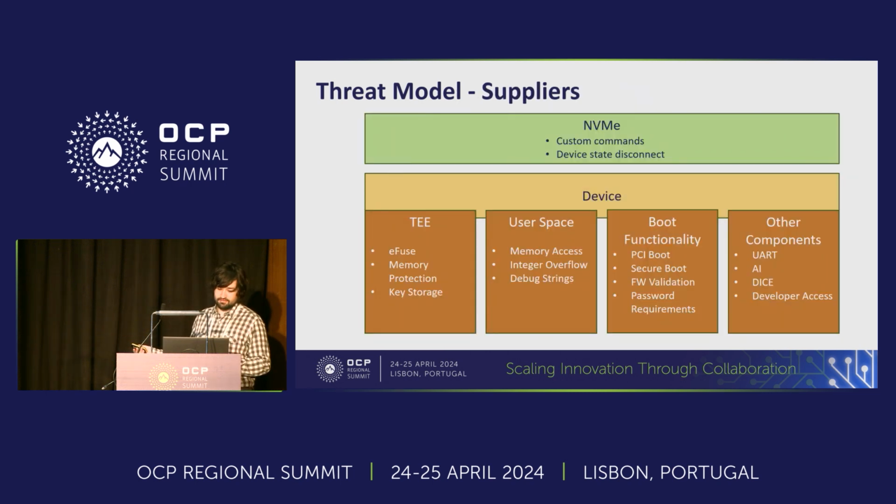Whereas from the supplier perspective, you're looking at: is your NVMe correct? Did you implement custom commands? Are they secure? Does the device state the device reports correctly match what the device actually is? How certain is that? How is that being done? Do you have trusted execution done correctly? Is user space code safe? We see C bugs all the time: memory, integer. Are you leaving debug information in there that a tester could buy your hardware off the shelf and use to get more information? Is your boot being done correctly? And similarly, for other components, how are they being integrated and what sort of vulnerabilities are there?